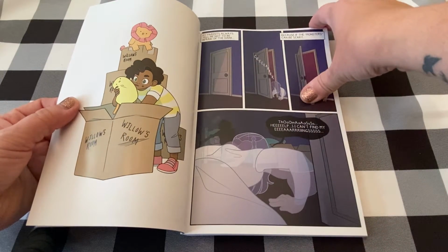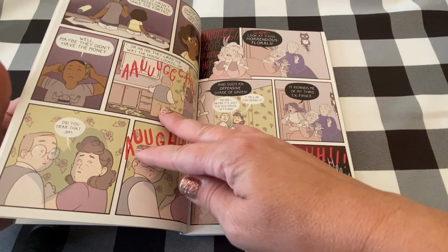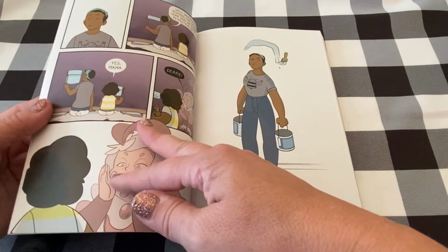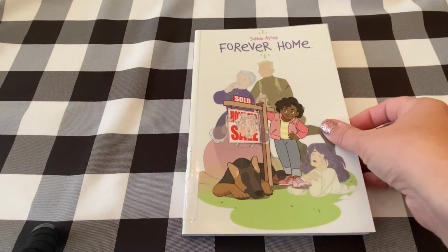Hadley House's spectral occupants have been scaring off would-be residents for decades, and they intend to keep the house to themselves. But Willow's not going to let some nagging spirits force her to move for the millionth time. It's just a matter of convincing Willow's parents that this old house is the one for them, ghosts and all.